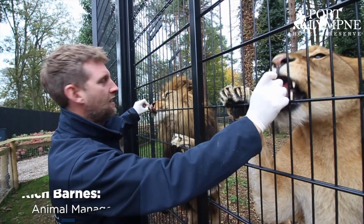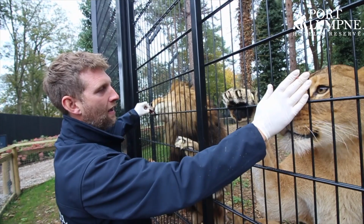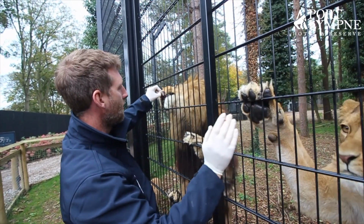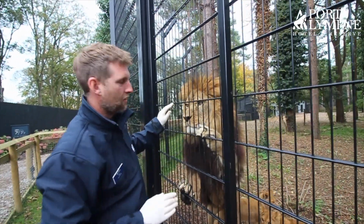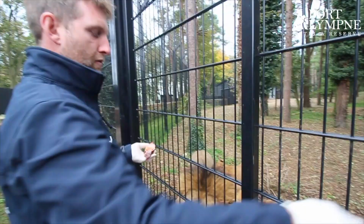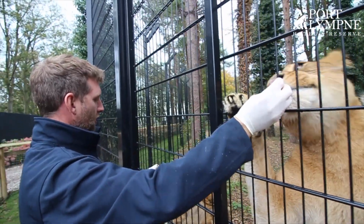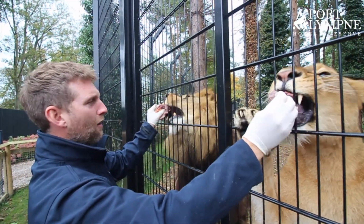It's a similar kind of feeding schedule to what they'd have in the wild. We can control what they eat. If we can't control anything else, we can certainly control what they eat. But it's quite important for the keepers to be able to monitor the health of the cats, so we sometimes get them up close like this. And so when we get them up close for a hand feed, it gives the keepers a good opportunity to give them a full health check.